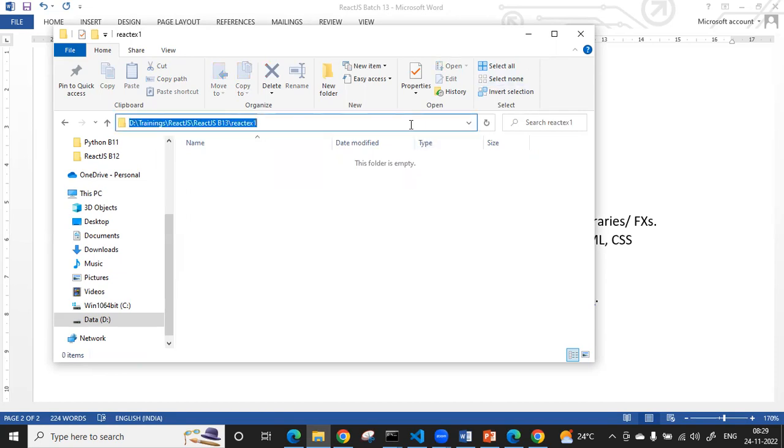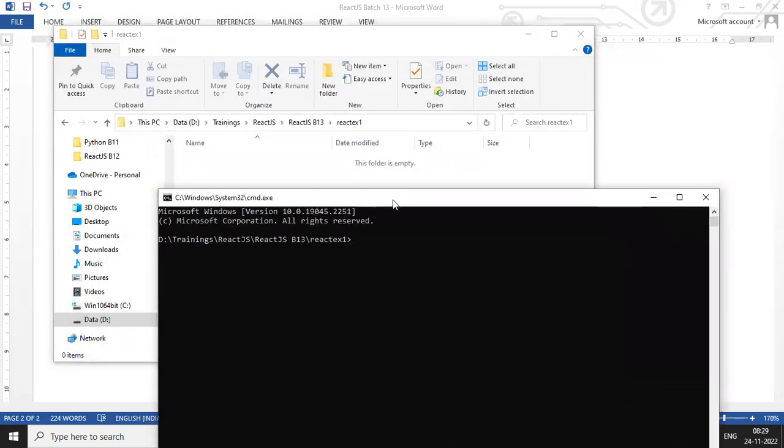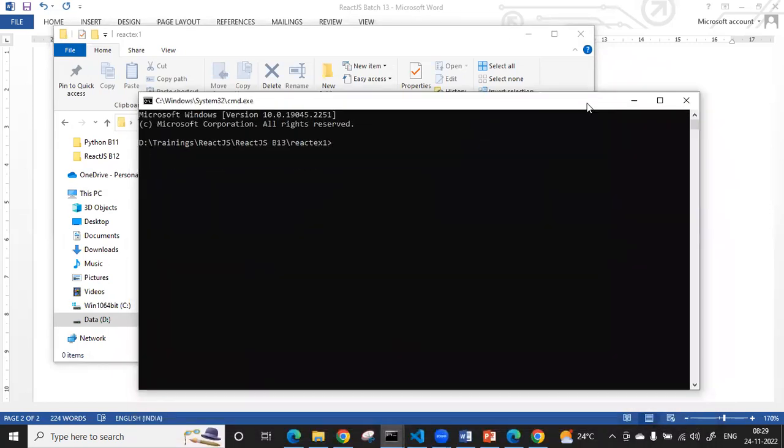Now go to the address bar and type CMD. Create a folder, go to the address bar, type CMD. Now you need to run a command. I will give you the notes. npx space create hyphen react hyphen app and your application name.